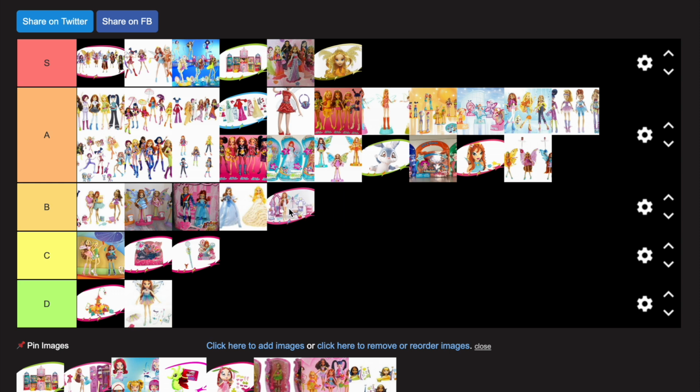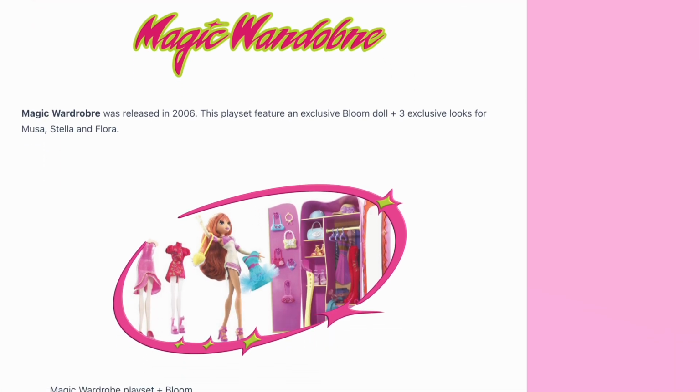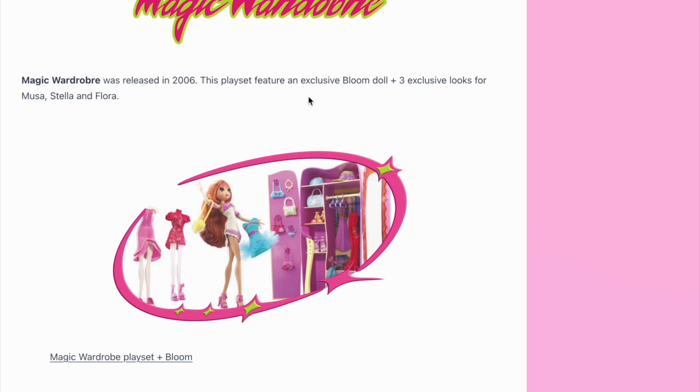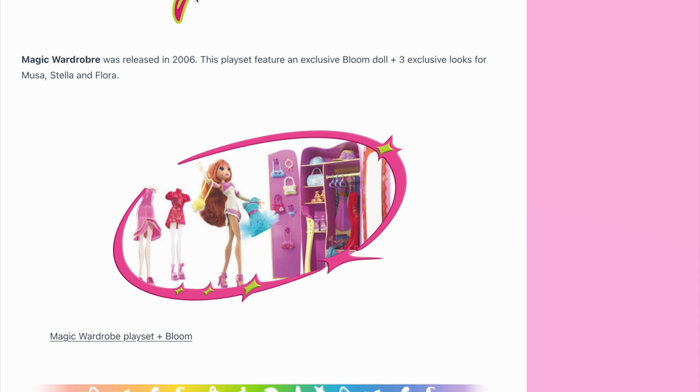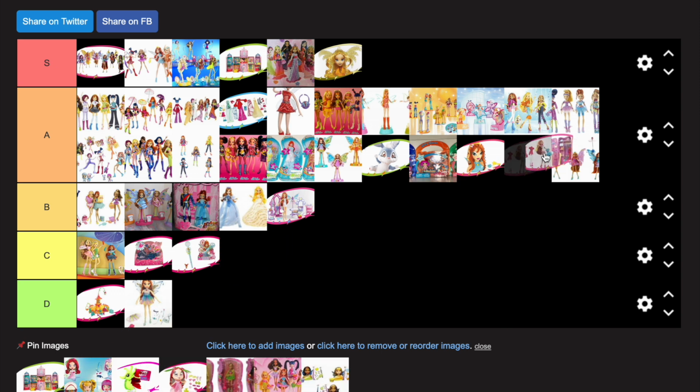I think it's fine. I actually like this set a lot more. I think this Bloom has eyelashes as well. This is the Magic Water Bloom. And yeah, she does have eyelashes. And oh, I love the outfits that she comes with. She comes with so many good outfits. And I think she overall just looks better. So I think she's going to A here. She doesn't have as much furniture, but I think the stuff she comes with is still cooler.